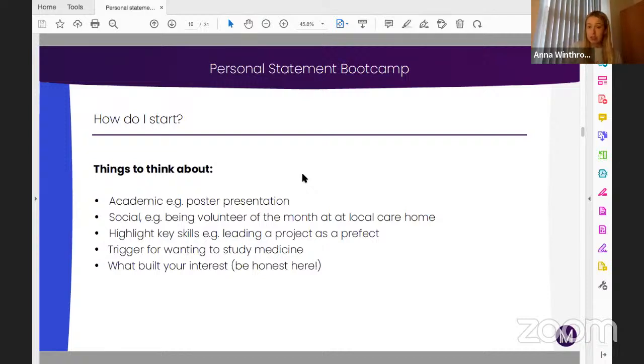The trigger for wanting to study medicine is a lovely way to start your personal statement, because often those are unique. There might be a particular experience. Again, I keep saying medicine here, but every time I say medicine, I also mean dentistry and veterinary and whatever healthcare course we're talking about. And also what built your interest.